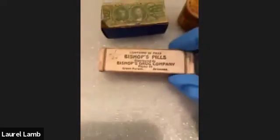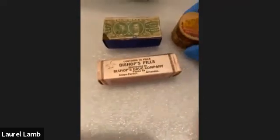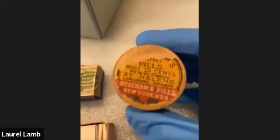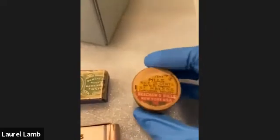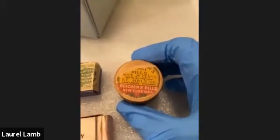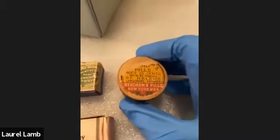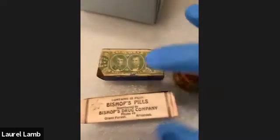There's also Bishop's pills. Something else to mention about Beecham's pills is that this is also a mild laxative. This had laxative properties. It essentially was soap, ginger, and aloe, and the soap would have been the laxative. And then this one induced vomiting. So this is just a great trio right here.